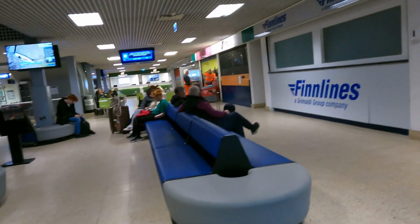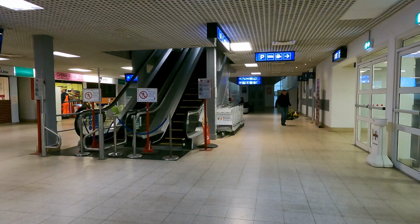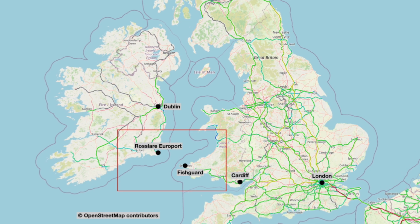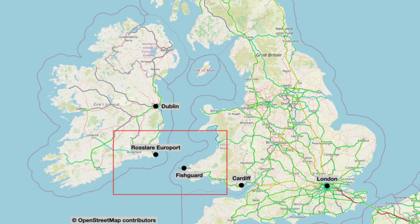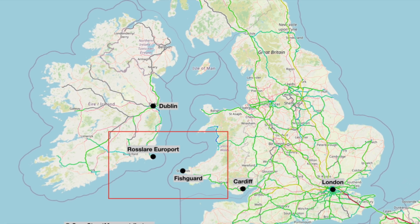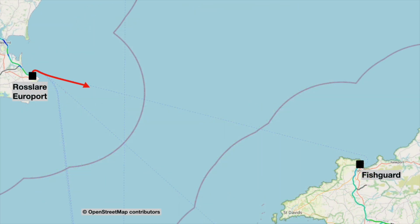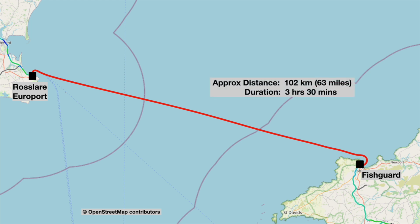So, not long to wait here before we board, but while we wait, let's have a quick check on the route. Rosslare is effectively in the southeast corner of Ireland, and we're going to go across to mainland UK and land at Fishguard in South Wales. We're due to leave Rosslare at 07:30, and once clear of the port we'll travel southeast to Fishguard, where we'll enter the harbour at Fishguard Bay. The approximate distance of the run is around 102 kilometres or 63 miles, and the Stena Europe will take 3 hours and 30 minutes to complete the voyage.